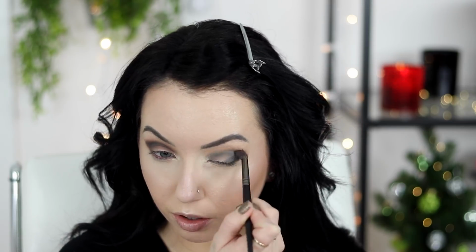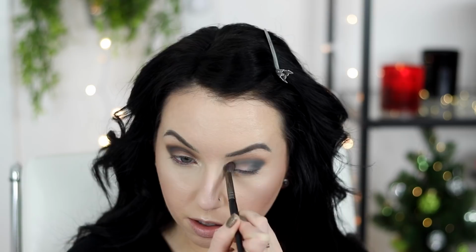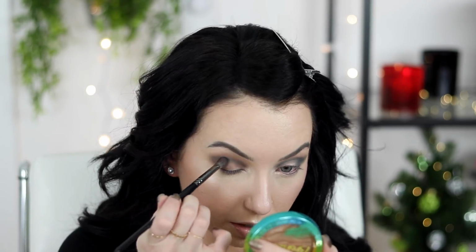I'm gonna blend out the edges after. I just want to kind of get this down. For some reason, it's looking a lot bluer on this eye. I don't know if you guys can see that. I don't think there was anything on this brush. Maybe there was a little bit of black or something on this brush first, because this side definitely looks more like deep gray. And this one's looking more true to color, how it looks in the pan. Yeah, there must have been something on this brush. I'm gonna go back in and try and get some more blue going here.